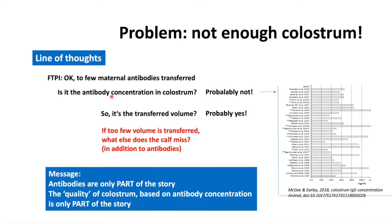So we are ending up with the answer that it's probably the mere volume of colostrum which is transferred, which is too few for the calf. And if too few volume is transferred, then of course we have too few antibodies, but we may also ask, what else does the calf then miss in addition to antibodies? And this is a serious point. We will discuss that also later in this talk.